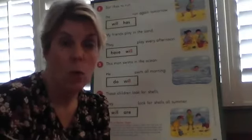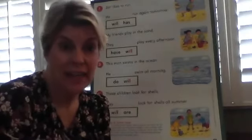Here's an example. My dog wagged her tail. Wagged would be the verb. She did it in the past. She's already done it. Here's another one. I ate chocolate cake. The verb in that sentence is ate. That's what I did. I ate the chocolate cake.